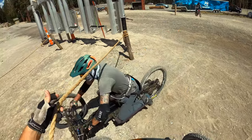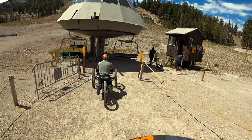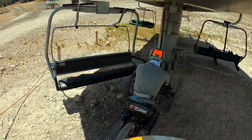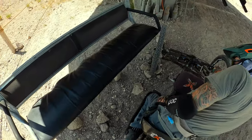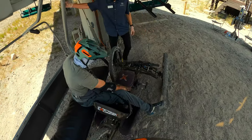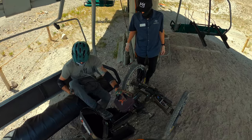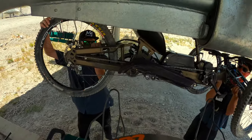Okay, boys, you ready for me? We have a strap. Okay. Red. Red. Shimmy, shimmy. Yeah. Sweet. Okay. She's all yours. Awesome. That back wheel goes all the way back in here.